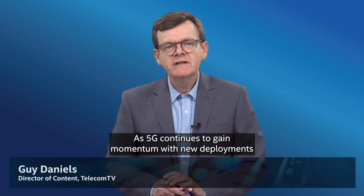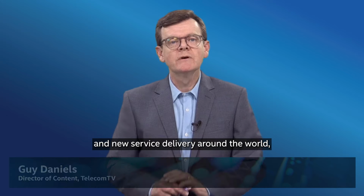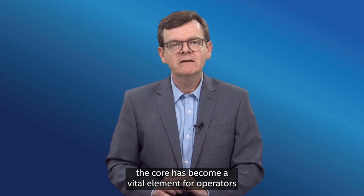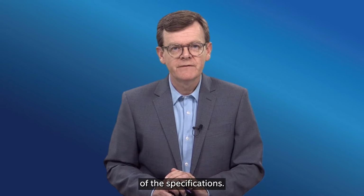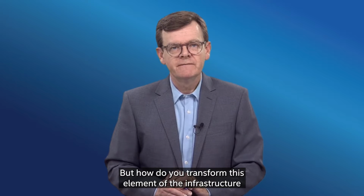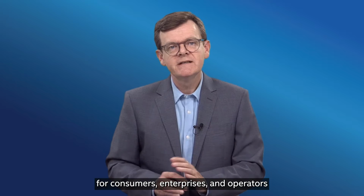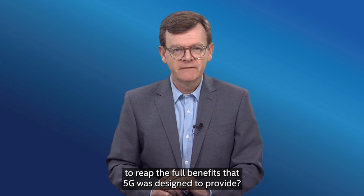As 5G continues to gain momentum with new deployments and new service delivery around the world, the core has become a vital element for operators to upgrade in order to reach the full promise of the specifications. But how do you transform this element of the infrastructure for consumers, enterprises, and operators to reap the full benefits that 5G was designed to provide?